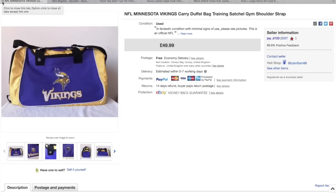One of Jamie's pickups, this NFL Minnesota Vikings bag. He paid £3 for this, and that sold quite quickly, within a month I would say, at £50. So really happy with that. And I think he said it sold when something with this sport was going on. It's an American sport, isn't it? I think NFL. So yeah, I'm happy with that.